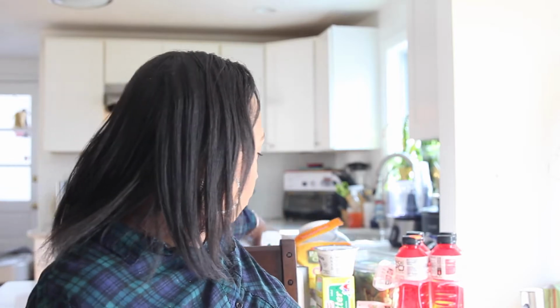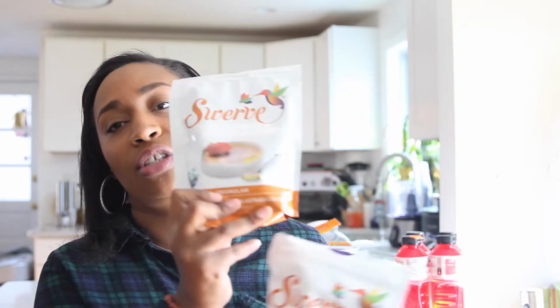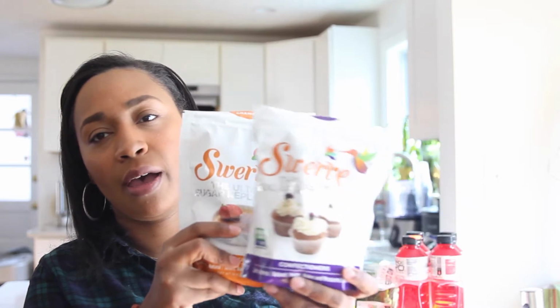Next we have our sweeteners. For baking, I tend to use the Swerve products. This is the confectioner sugar, and this is the granulated sugar. I also really love monk fruit sweetener as a replacement for sugar and other things. Like if I wanted to add sweetener to my coffee, I'll use monk fruit because it has no aftertaste. Swerve doesn't have much of an aftertaste either.